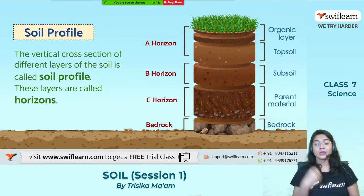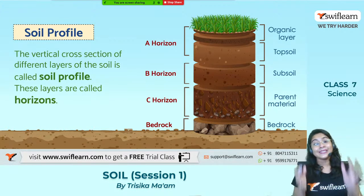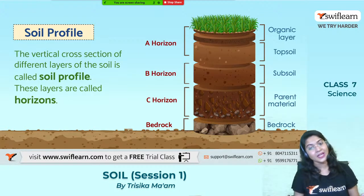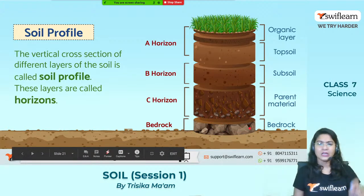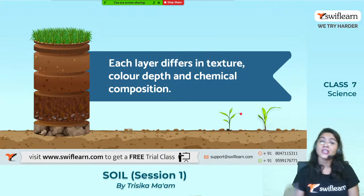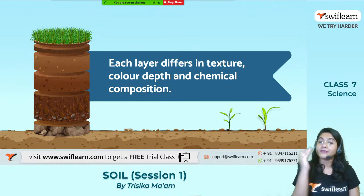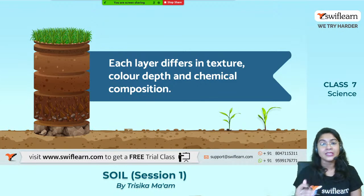Now coming to the C horizon, it is the parent material. It is made up of different crevices and different rocks. And the last horizon is the bedrock, which is very hard to dig because it is totally made up of hard rock. Let us find out the texture, the composition, as well as the depth and the chemical composition present in the different layers. Each and every layer will differ in all these factors.